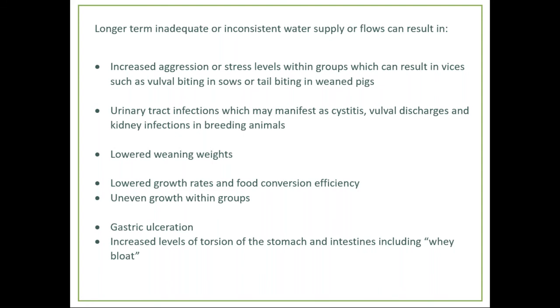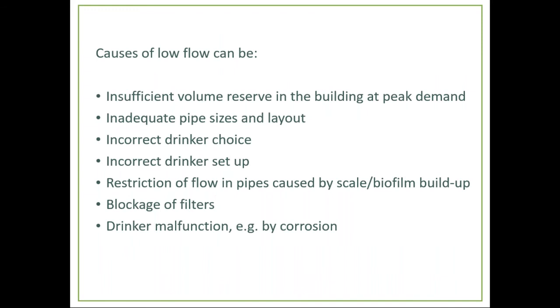Causes of this poor flow, as I have already mentioned: we might not have enough volume reserve, we might have the wrong pipe sizes and layout. In some cases, pig units have changed over the years, new buildings have been put up, old buildings have been taken out of production, and in some cases we just haven't got the correct flows around the units that we expected. Other times the drinker setup has been incorrect.